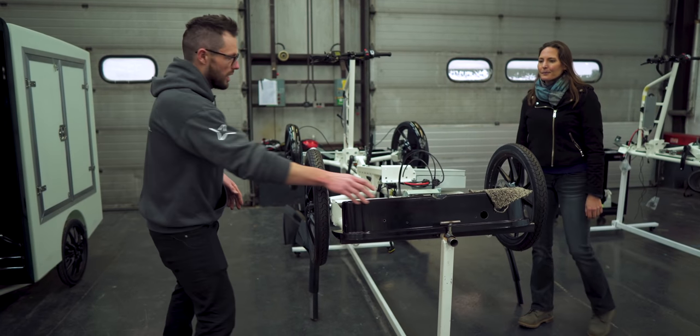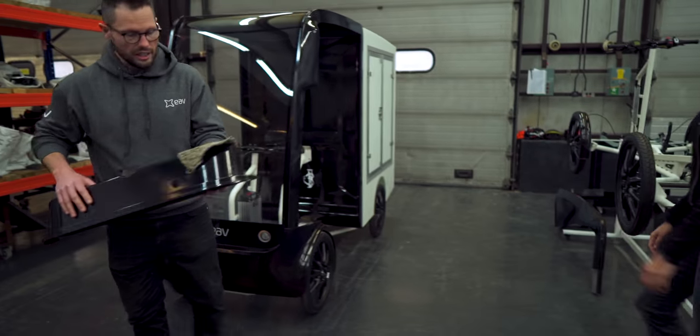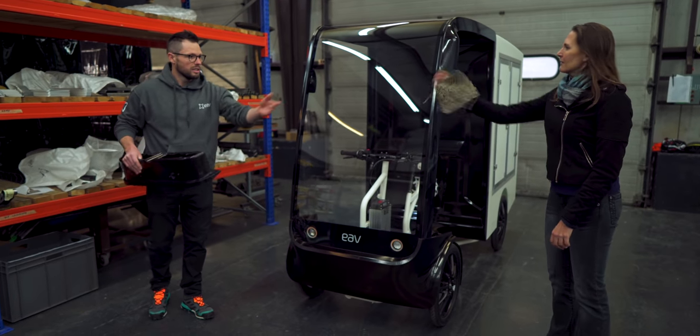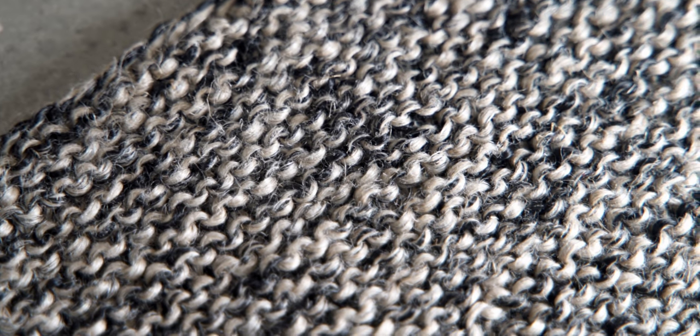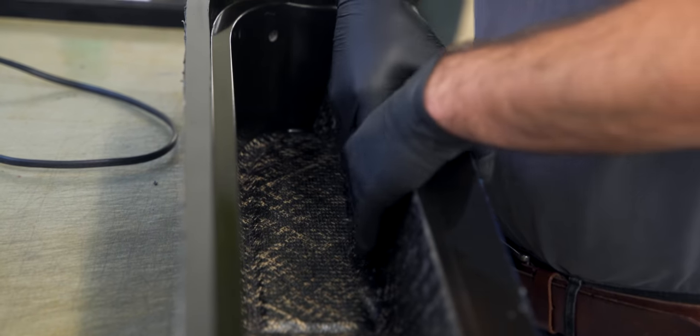So our bodywork, basically. As we've discussed, it's made out of a natural flax fibre composite. The fibres look a little bit like this. It's knitted. This is genuinely knitted. What is this stuff? So the stuff that you've got in your hands there is a natural flax fibre and polypropylene co-mingled material. That's the future of our production.